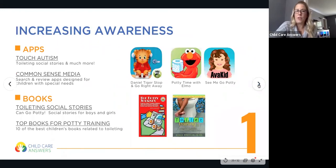So number one is increasing awareness. Increasing awareness can be simply having your child watch you use the restroom. This can unfold naturally as a child is just naturally curious about toileting, but it can also be very intentional as you're trying to increase awareness for your child, if maybe it's not something that is unfolding naturally.